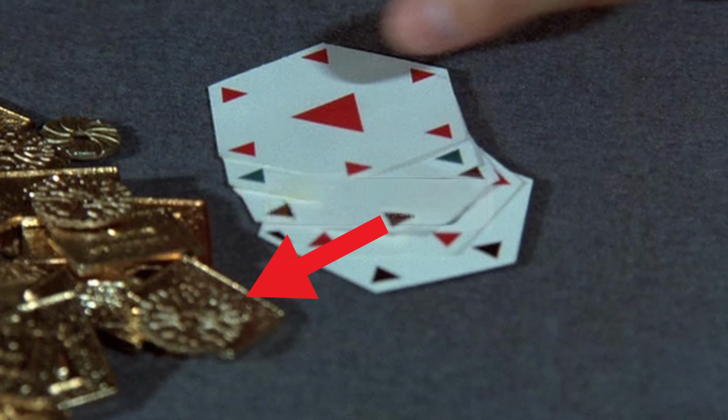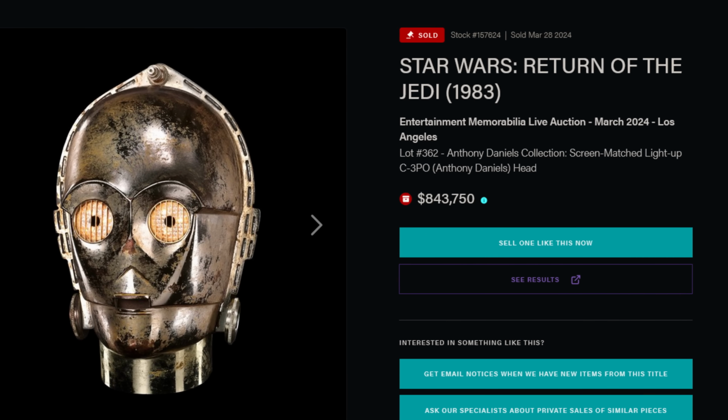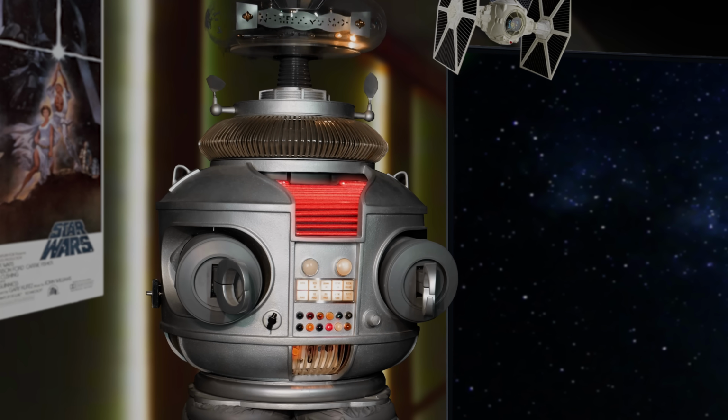Literally being able to say, hey, see this? That's that thing right there. But unfortunately, with my two favorite franchises, Star Wars and Lost in Space, the Star Wars stuff is just way too expensive, and having an original piece of something from the set of Lost in Space back in 1965 is so rare, it's almost impossible to achieve until this week. But hang on, I'm getting there.